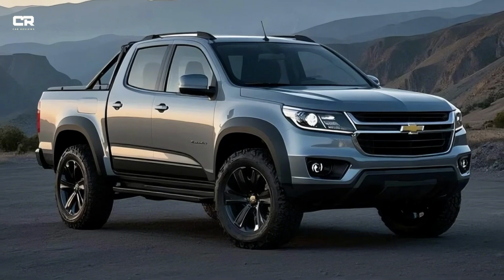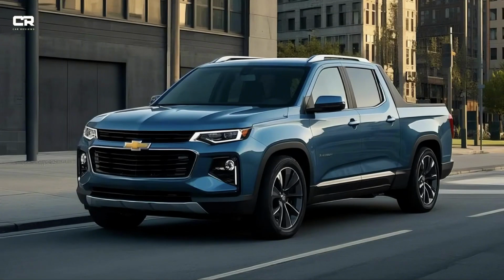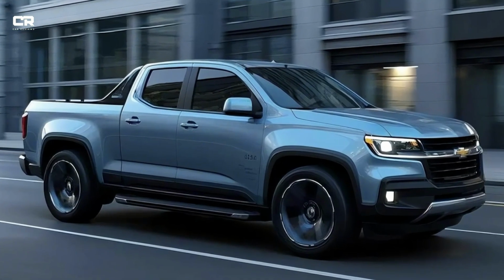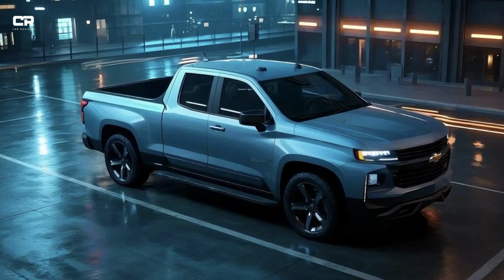The biggest risk? Price inflation. If demand skyrockets and supply cannot keep up, GM might not be able to maintain the $10,000 price point for long. Dealerships will mark it up, and if that happens, GM's entire strategy could backfire. But if GM manages to get this right, the Montana will not just be a great budget truck, it will change the entire industry. So now let's talk about how it stands against its rivals.